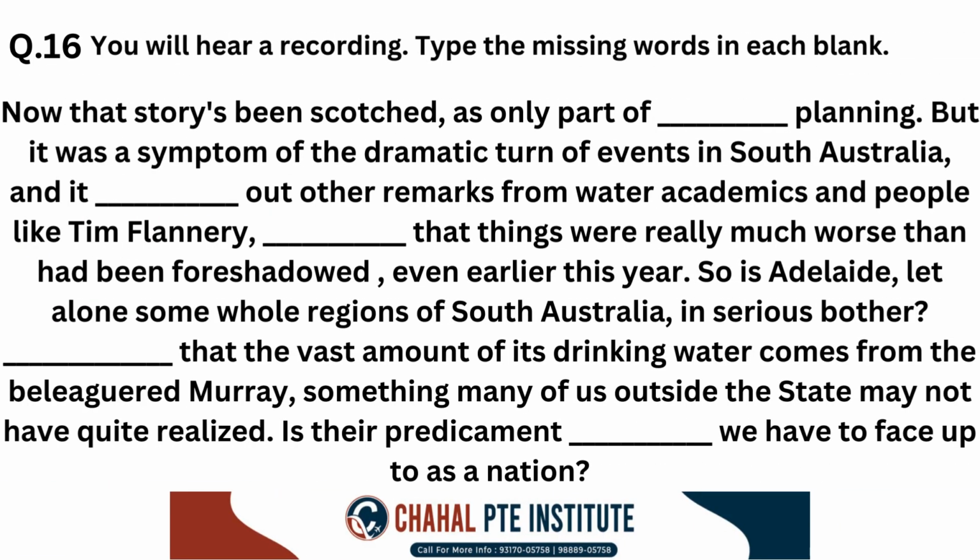Now that story's been scotched as only part of contingency planning. But it was a symptom of the dramatic turn of events in South Australia, and it flushed out other remarks from water academics and people like Tim Flannery, indicating that things were really much worse than had been foreshadowed, even earlier this year. So is Adelaide, let alone some whole regions of South Australia, in serious bother?